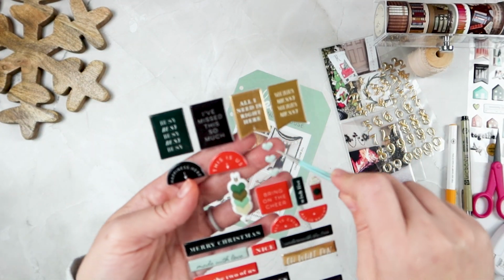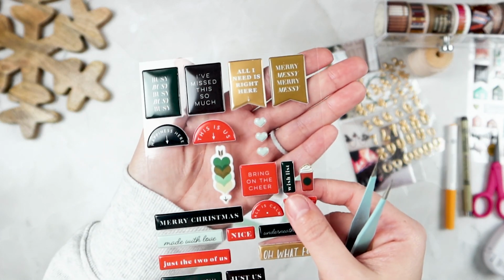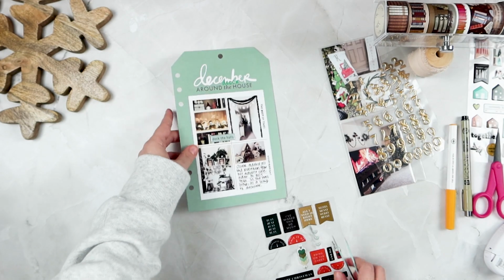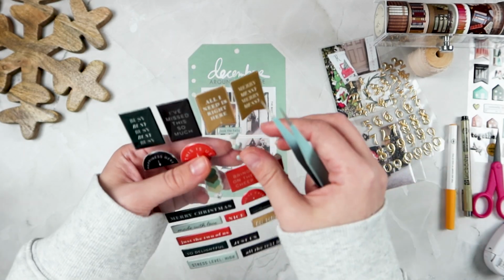So I just realized that I still have these little blue hearts, which I mentioned in a previous video that I had absolutely no idea what I was going to do with them. And this is the same bluish green, so I'm just going to sprinkle all 3 of these hearts throughout the actual page.